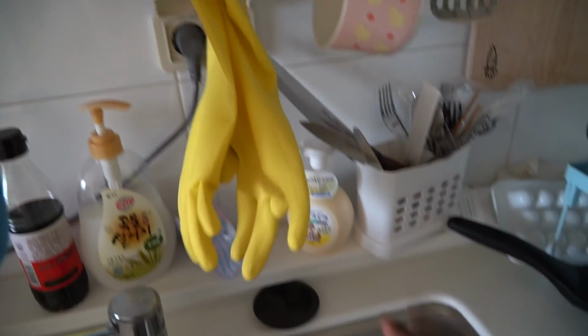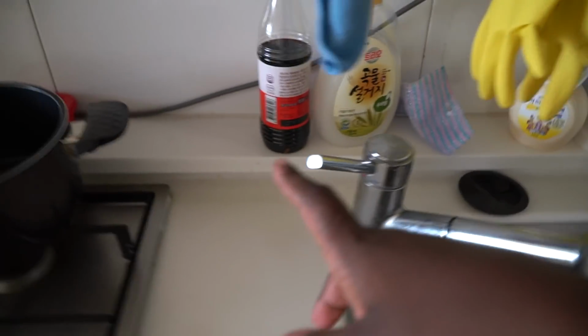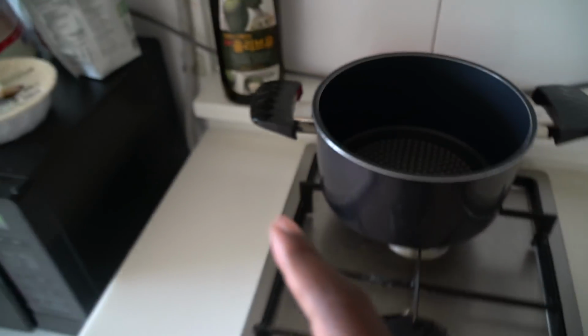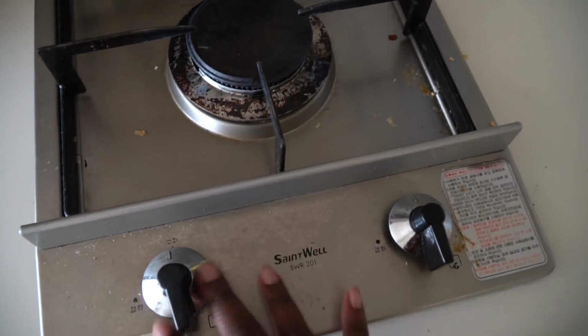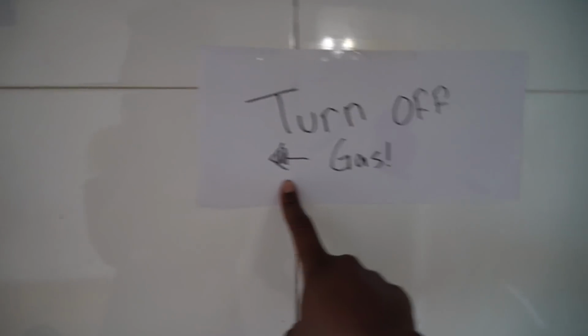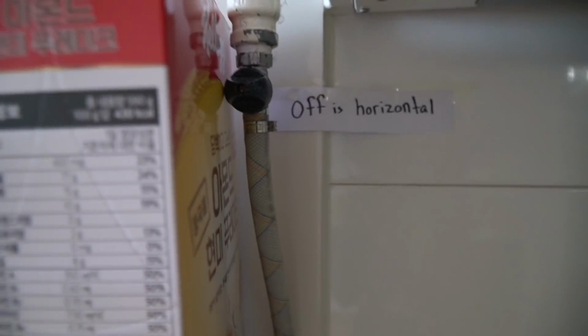Gloves I use to wash my dishes, my mug for drinking tea, cooking stuff here, gochujang, soy sauce, olive oil, pots. This is what I use to turn on the oven. You have to use this to turn on and off the gas. So I have to leave myself reminders because I constantly forget, and that's not good.